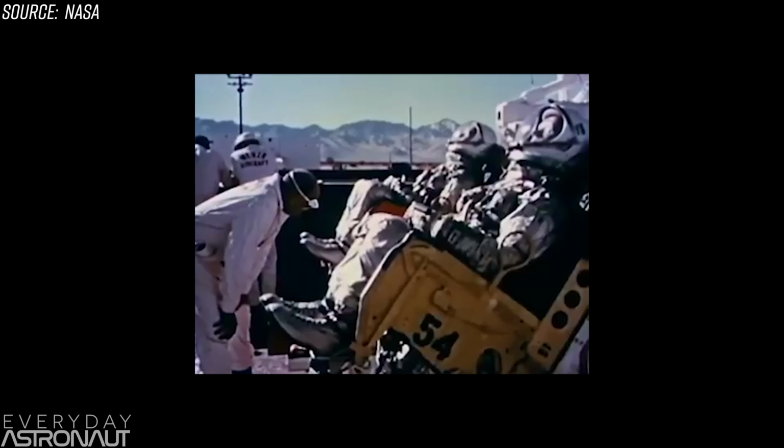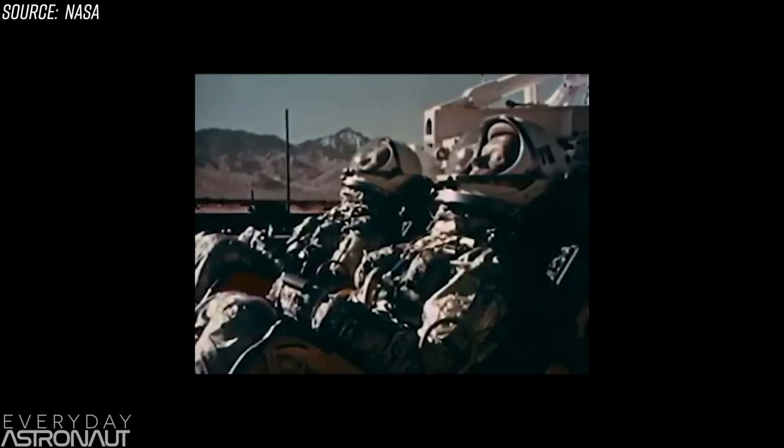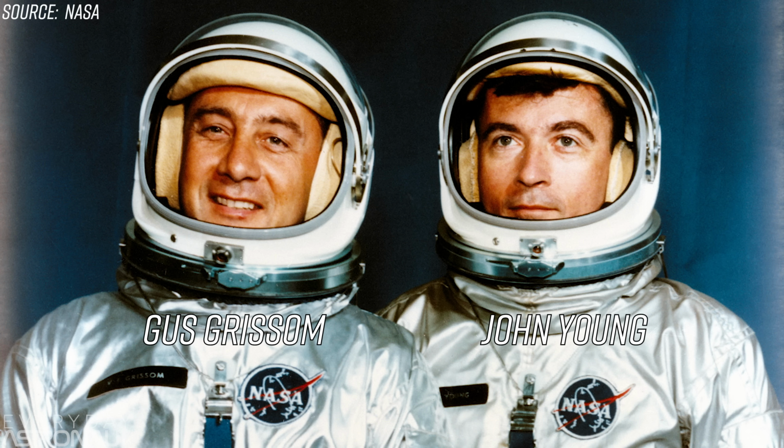One risk was actually witnessed by John Young and Gus Grissom, who watched a test of the ejection seat system. The hatch failed to open, and the seat and the dummy punched right through the hatch. John Young, who, in my opinion, was easily one of the funniest astronauts ever, turned to Gus Grissom and said, "That's a hell of a headache, but a short one."